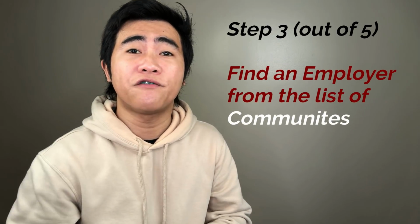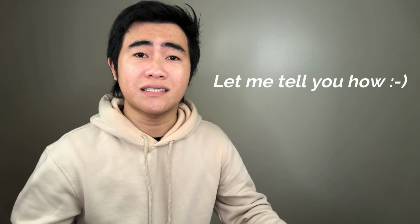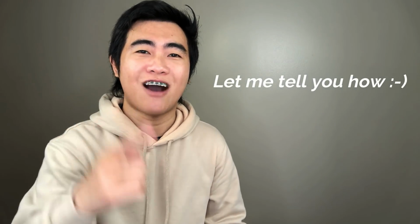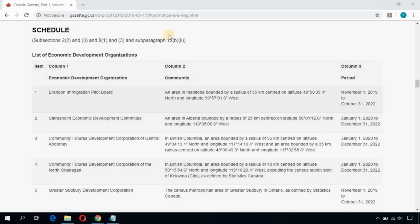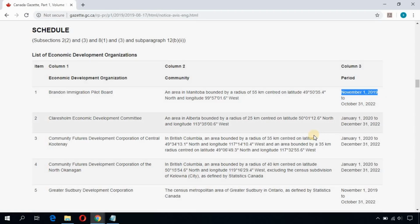Step 3 is to find an employer in one of the participating communities. Now this one is something that you must be really doing right now. No worries, let me demonstrate it with you now. Alright guys, so this page from this link is displaying all of the communities participating under this program. It also shows the start dates and the earliest ones to accept applications, which is on November 1st, 2019 are the following.